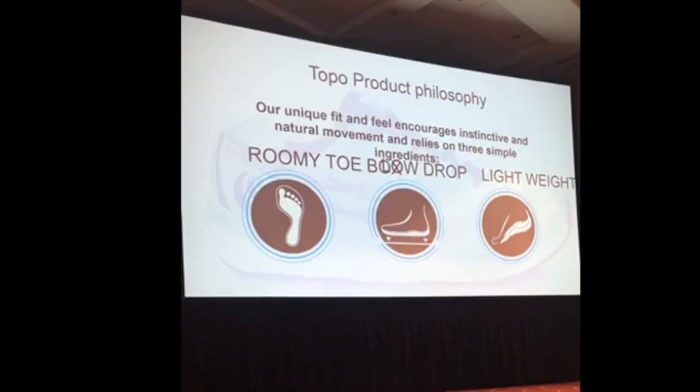And all three features are really designed to encourage natural movement. So the first thing is we want to create a roomy toe box that allows your toes to really spread naturally. We're not the first company to do that, but what we found is that a lot of shoes that fit like that don't necessarily provide security through the midfoot and the waist that allow you to feel nimble and agile when you move.